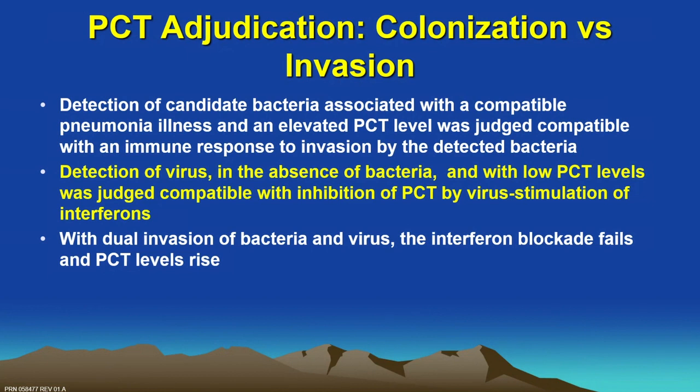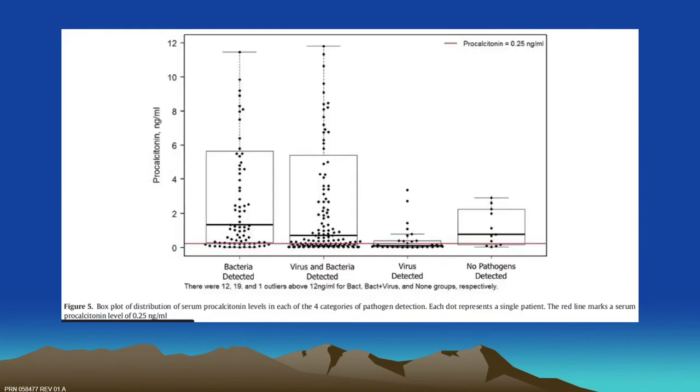So all of this by way of introduction, how did it shake out with our 274 evaluable patients? We have 4 buckets. This shows the procalcitonin level on the vertical axis and the 4 buckets on the horizontal axis, and the red line is the cutoff of significant elevation of procalcitonin, 0.25 nanograms per ml or greater, and normal or not significant procalcitonin concentrations are considered by most investigators as less than 0.25 nanograms per ml. So in each category, we've got a number of patients who have a potential pathogen, a bacteria, virus, or the combination thereof with normal procalcitonins. And then we have those with elevated procalcitonins. And we're going to show you how we adjudicated that in each of those 4 categories.